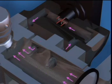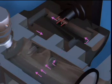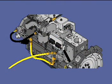The sensor is a hot wire anemometer that measures the amount of power required to keep an electrically heated wire at a constant temperature. As more fuel flows over the wire, more power is required to maintain the constant temperature. The natural gas then flows to the fuel control valve.